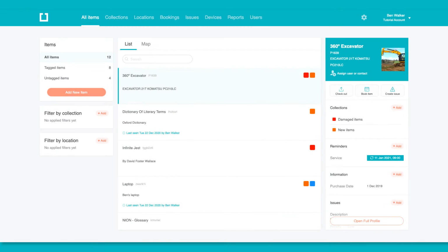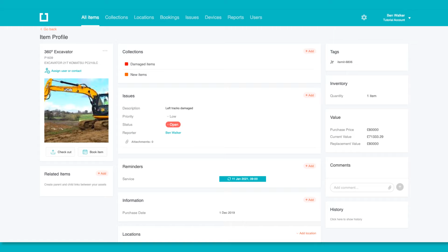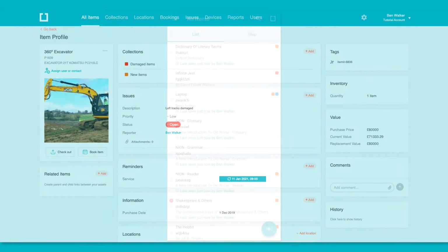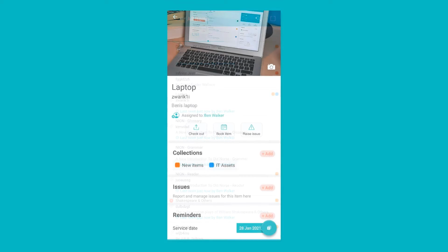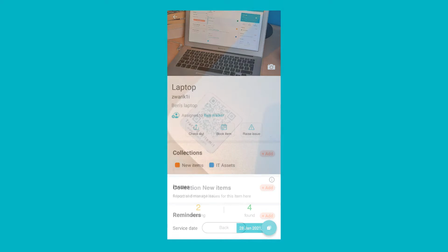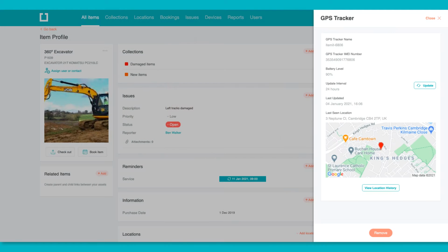You can now use GPS trackers with itemit. This means you'll get automatic real-time location updates from your assets, and you no longer need to scan assets to know where they are. Uniquely, itemit lets you combine tracking technologies to ensure each asset is tracked efficiently. Use GPS trackers on your very expensive or in-demand assets and combine with QR codes on your other assets.